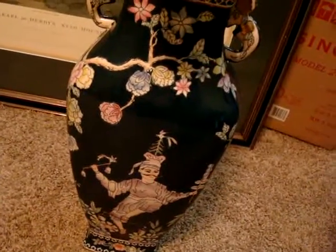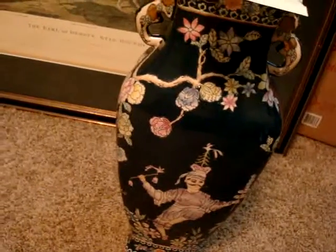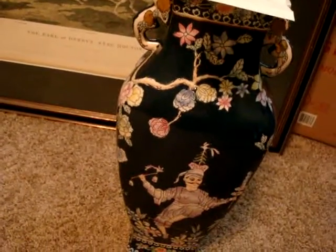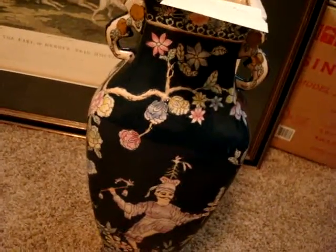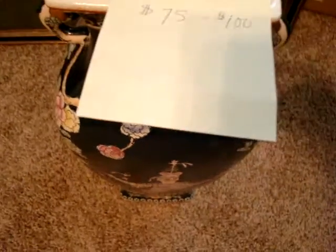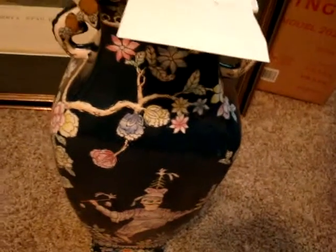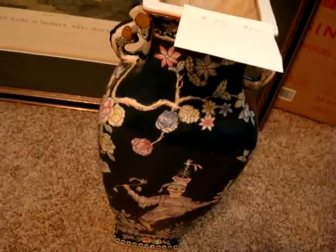I went to this website called justanswer.com, and they have just tons of people there who are appraisers in fine art and so many other things as well. So I submitted this vase in as an entry, and I got this feedback. Take a look at my little post-it note here on the very top, valued up to $100. $10 now times 10.